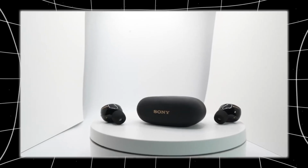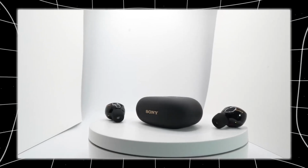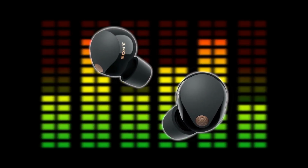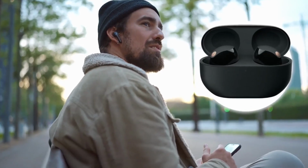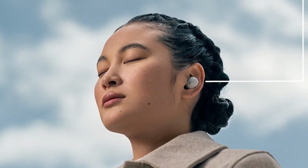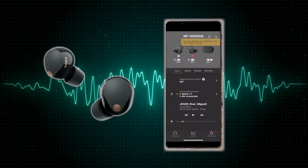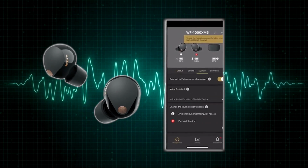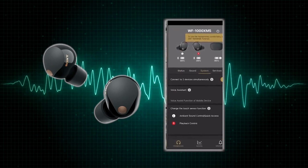Sound-wise, the WF-1000XM5 deliver warm, rich tones. Bass is deep and satisfying, great for genres like pop or rock, while mids and highs are detailed enough for vocals or acoustic tracks to shine. The soundstage is surprisingly roomy for earbuds, which gives music a bit of an open feel even though you're wearing in-ear buds. If you like, you can dig into the companion app to tweak EQ or enable extra features like spatial audio or adaptive ambient monitoring.